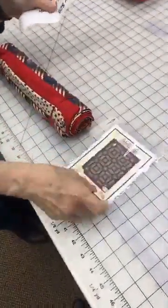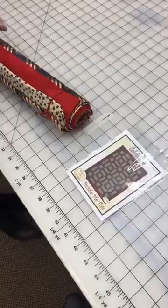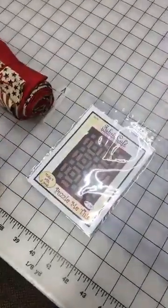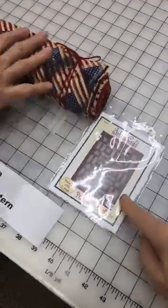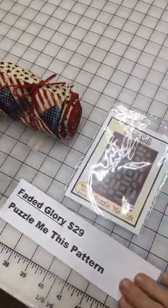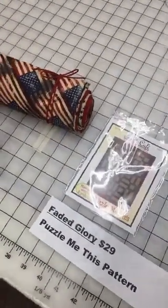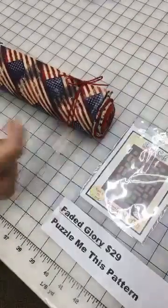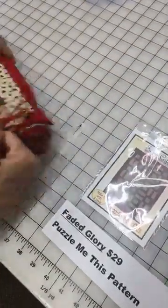All right. This one's called Puzzle Me This. This is an earlier pattern I designed, and I've always enjoyed it. It's a lot of fun whenever you start cutting up your fabric and doing your different designs. You could very easily put your flags in the red position, and that would border it with the flag fabric.